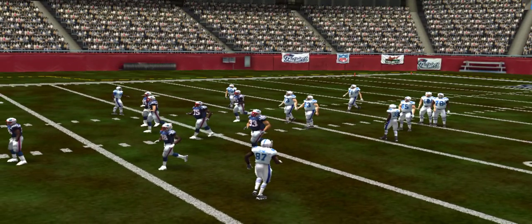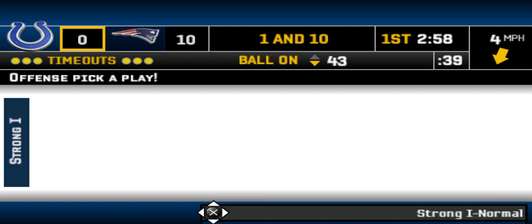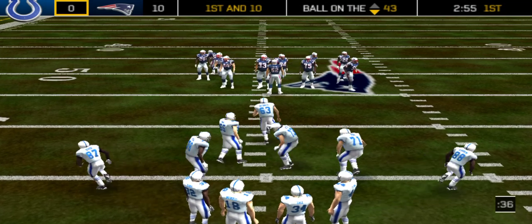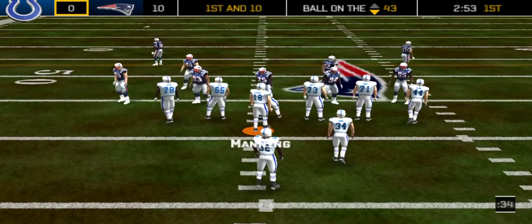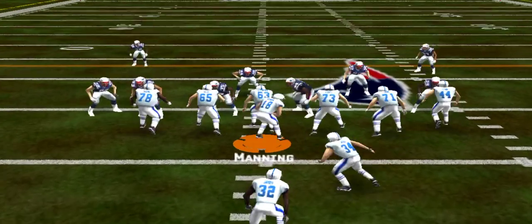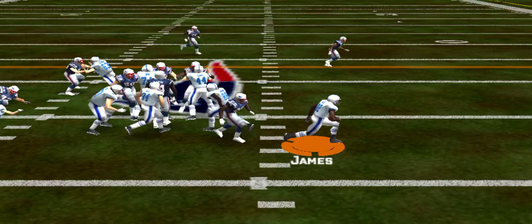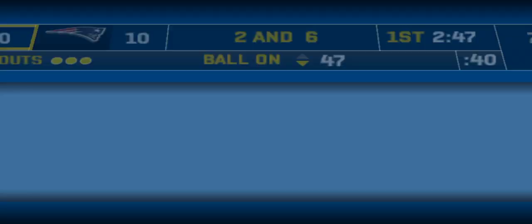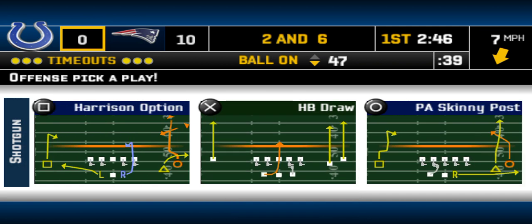This is a guy who can make all the throws out there. He shows a nice touch in the short patterns, can thread it in there against tight coverage, and he can put some air under it when he's trying something downfield. Looking for room. Harrison pulls him down. Safety came up to make the play. Ball right around midfield.